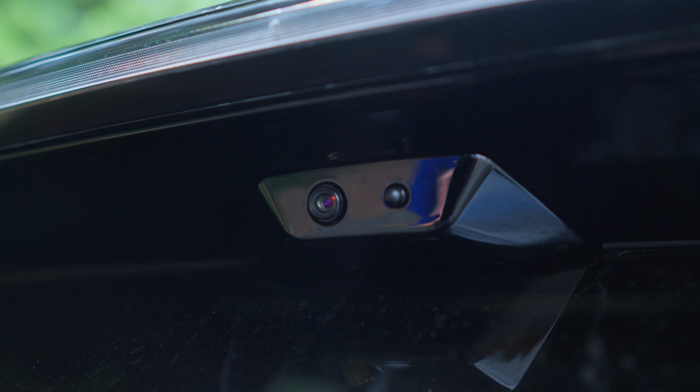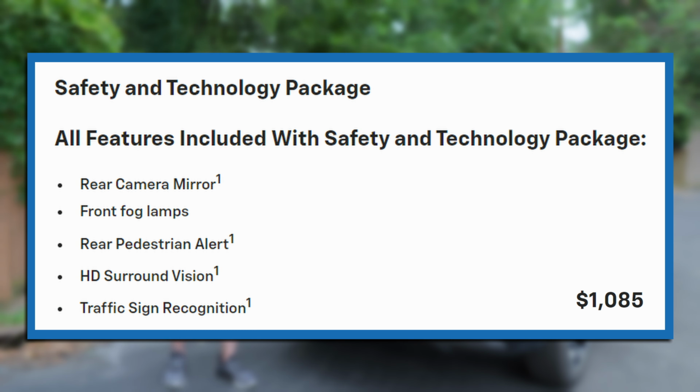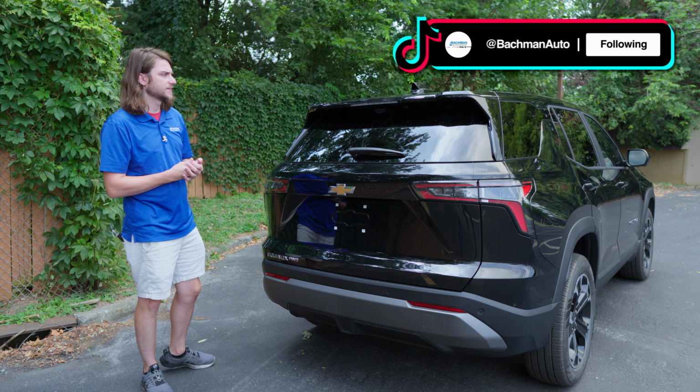Back here, you do have a rear camera, and then up underneath here, you'll notice you have your smart rear view mirror camera as well, which is a big deal, again, since this is a base model, so it's basically standard. This one just has the safety and technology package, which is about $1,000, but it is still nice that on something that's only about $34,000, you do get some really nice advanced features like that.